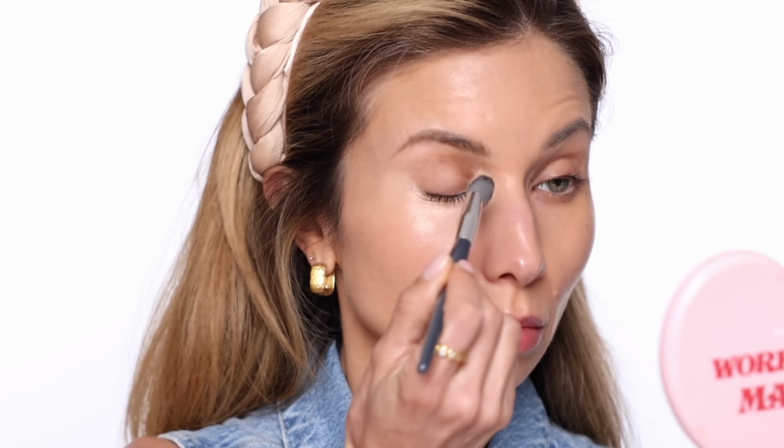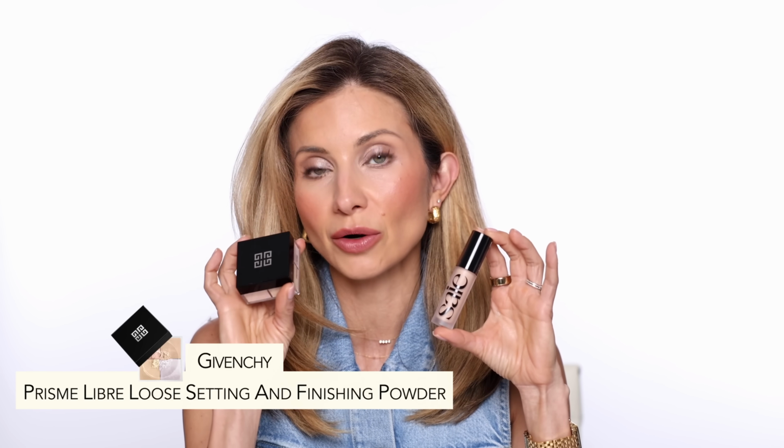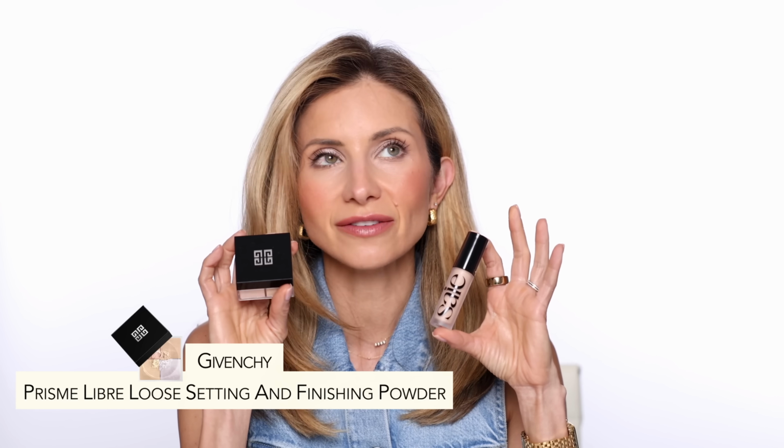Typically when I'm looking for a concealer for the face, I like to go with something lighter coverage and lighter weight because I don't want to add anything on top of my foundation that's just going to magnify texture. I really love this product. I would recommend setting it with a little bit of loose light powder. One of my favorite powders to set under the eye is the Givenchy Prisma Libre powder. This one is just very light, very finely milled.